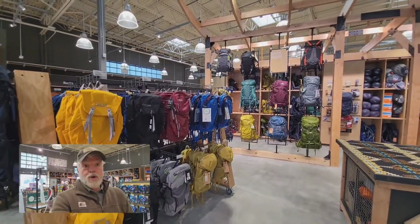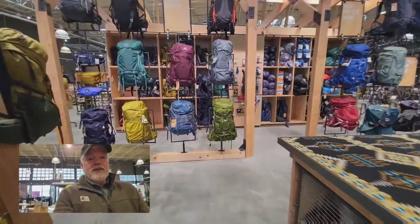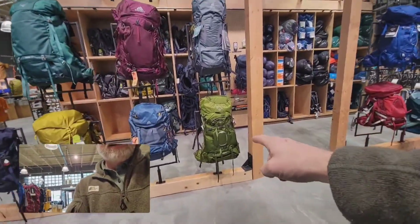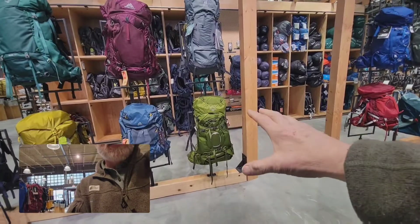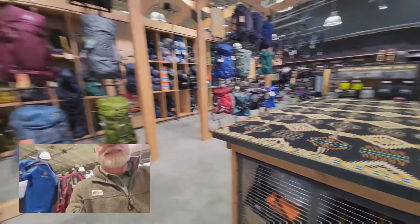All right, so when you first walk in, you've got all the backpacks, and that's what we're here to look at. So believe it or not, this one right here, I emptied that rack right there, and they've already got one on it, but this is the fitting area. Let's see if we can find someone to talk to.